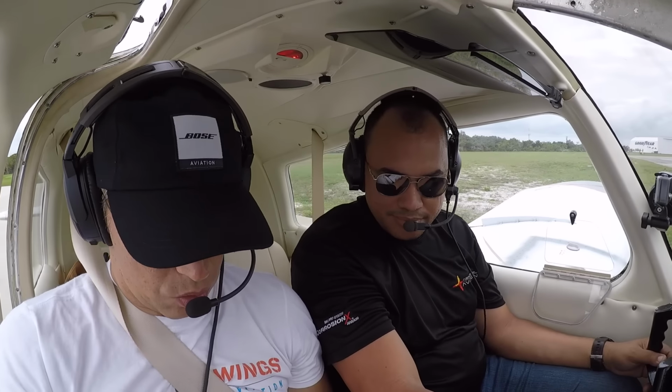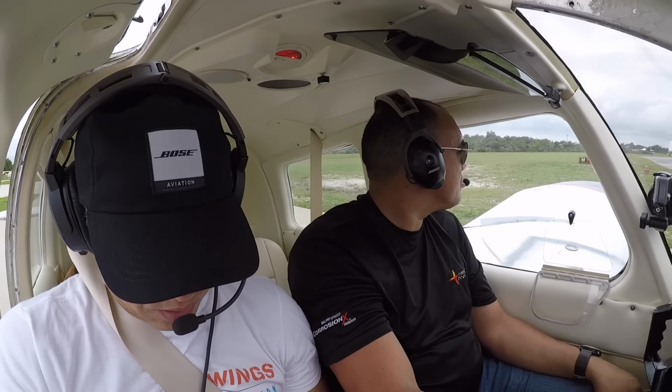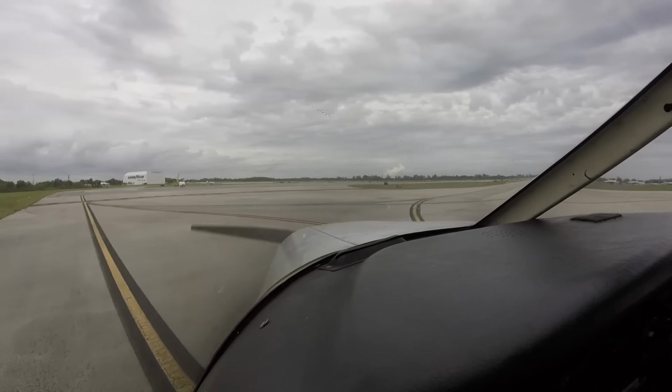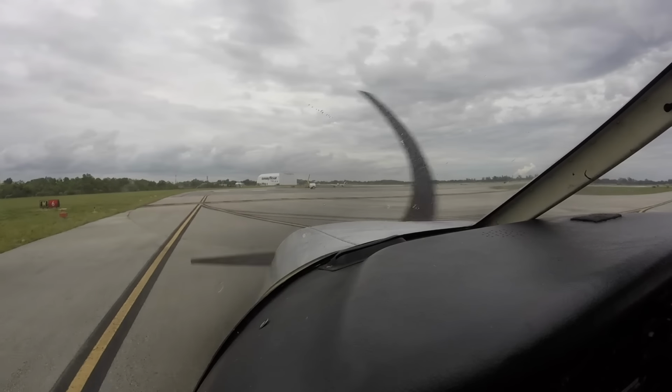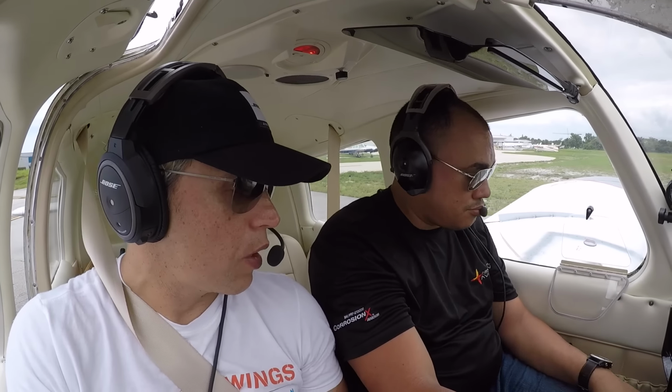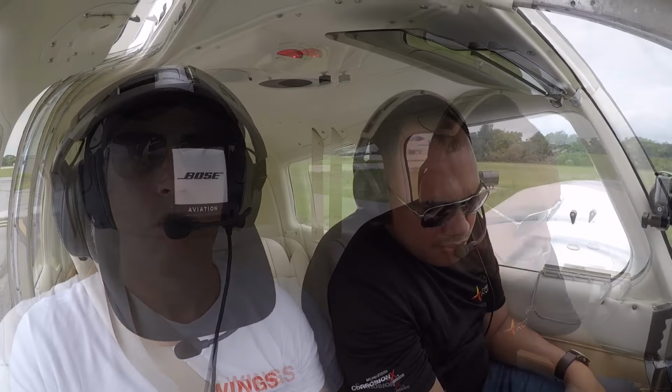All right, let's see. Taxi, and so on. Okay, we got all that. We want to go into our run up, basically. Yep, so throttle will be 1000 RPM, area clear, brake set. Fuel selector, fullest tank. We may want to switch to our left side. Right, yep. We have good fuel pressure.